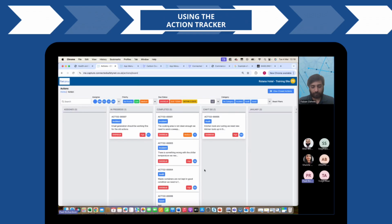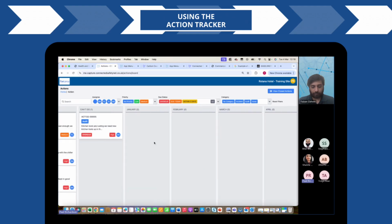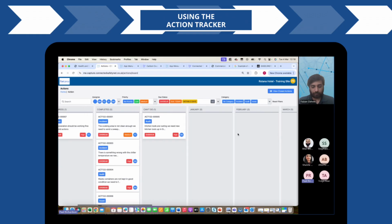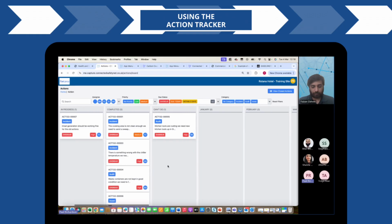Now, the other aspect of the action planner that is really useful is that you can schedule all your inspections and your audits through the whole year. We also have a feature that's getting released, in fact, Wednesday this week, where we've had a request that if an action is overdue, an automated email goes to the action owner to remind them that their action is overdue.